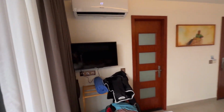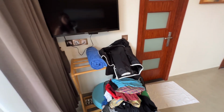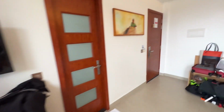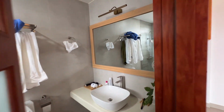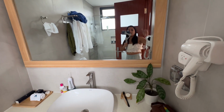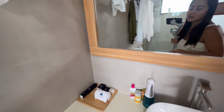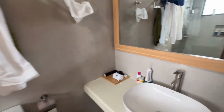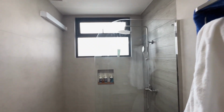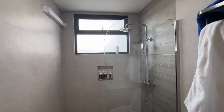They have little TV, where you put your clothes for drying. And then this is their bathroom. Nice bathroom. Complete amenities with blower, shampoo and everything, the usual. The shower is great. Strong pressure.